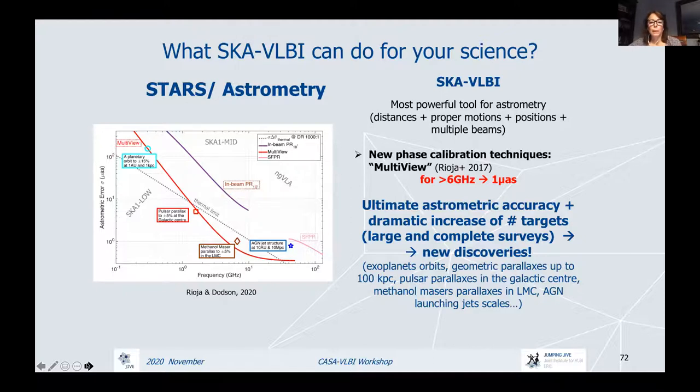so we will be able to build this large and complete surveys that would enable new discoveries. So just to mention: determine the orbits of the exoplanets, geometric parallaxes up to 100 kiloparsec, pulsar parallaxes in the galactic center, methanol masers in the Large Magellanic Cloud, and study the launchings of the relativistic jets.